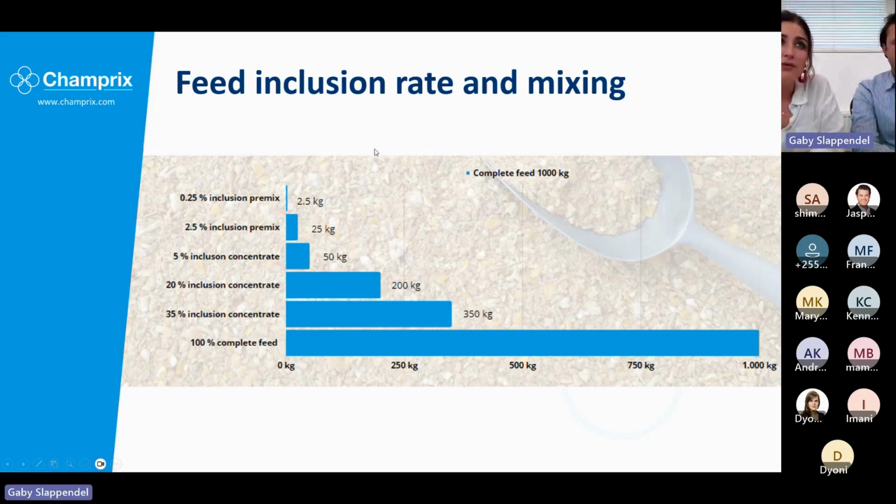Here you can see the feed inclusion rate of premixes and concentrates. Because you can use a premix or a concentrate to make sure the smaller ingredients are already mixed. So for example, the lower part is the complete feed, and you see here an inclusion premix of 0.25%. This means you mix 2.5 kg on 1000 kg. That means you mix 0.25% on the full complete feed. If you use a concentrate, for example, of 5% inclusion, you mix 50 kg on 1000 kg, because that's 5% of the full complete feed.